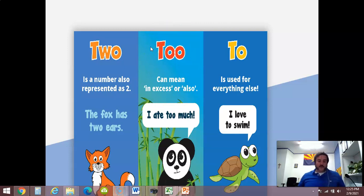Here's an example. If your mommy says, "Hey, I'm going to Basha's," you might say, "I want to go also," or "I want to go too." You see what I mean, also and too are interchangeable. Anytime you could use the word also, you could also use the word too. "Hey, don't forget, you need to clean your room, and you need to wash the dishes also." Or, you need to clean your room, and you need to wash the dishes too, right?